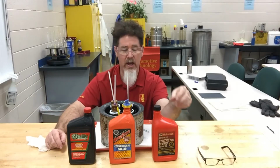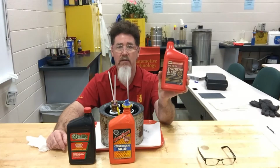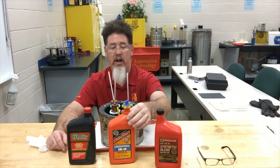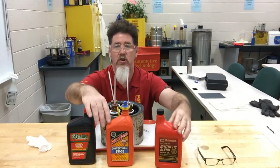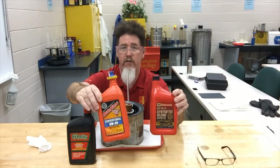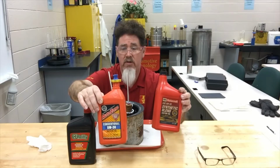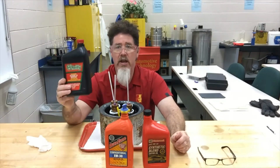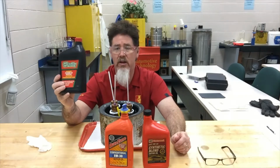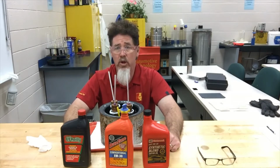So I got 3 fluids that I'm testing. We're testing a synthetic 5W20, where the 5W is the winter rating, and a 5W30 conventional blend. Really these two should be about the same, but this one is synthetic and this is a conventional blend. Is there a difference between synthetic versus conventional blend as far as the 5W rating? And then I got a standard ATF, the Dexron 3 Mercon fluid, a non-synthetic transmission fluid, and I'm seeing what they do when we get them down to below 0.